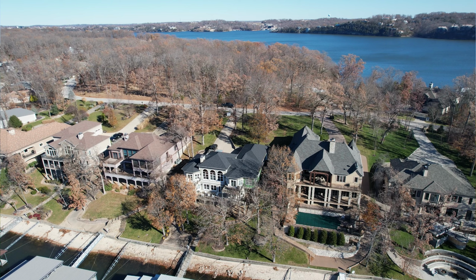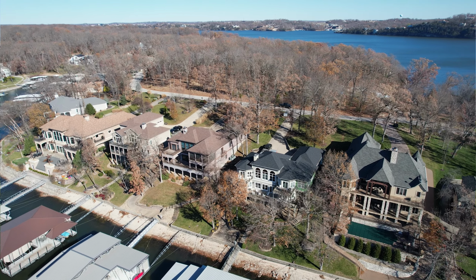So, if you have time to shop, then that'll be easy. If you don't have time to shop and you have to do something sooner, then that's obviously going to be a difference between whether you go lakefront or off lake.